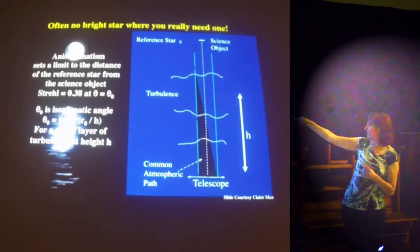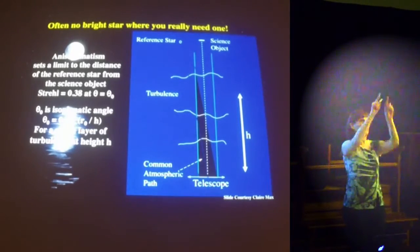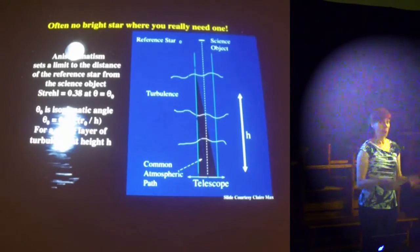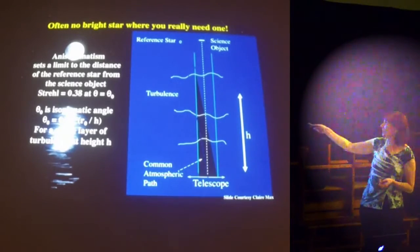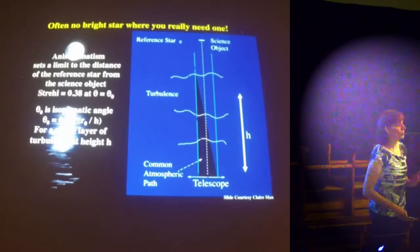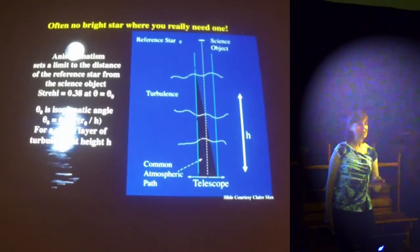When it gets off axis like this, you're looking over here, the turbulence isn't the same there as it is there. So you're measuring the wrong turbulence. If it gets too far away, it's completely the wrong turbulence. You might actually make your image worse instead of improving it because you're measuring the wrong stuff and correcting the wrong stuff. So this is a problem because for a typical adaptive optics system to work, you need a star that's on the order of 12th magnitude. Now that's about 600 times fainter than your eye can see.